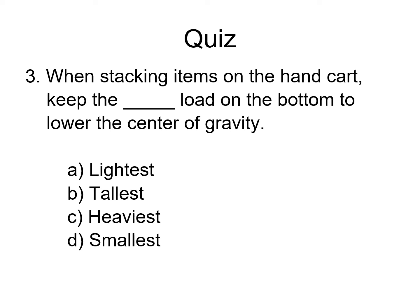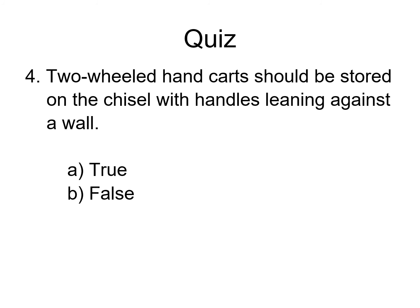Question 3. When stacking items on a handcart, keep the blank load on the bottom to lower the center of gravity. A, lightest. B, tallest. C, heaviest. D, smallest. Question 4. Two-wheeled handcarts should be stored on the chisel with handles leaning against the wall. A, true, or B, false.